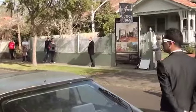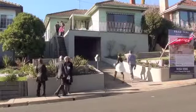It seems ludicrous when the median house price is 600 grand in Melbourne, people are spending that amount of money, but they won't shell out $500 to make sure what they're buying is sound. Well, it is a risk, there's no question about that. It's not unknown for vendors to conceal building faults from the market, and of course you don't want to purchase a property that ends up needing tens of thousands of dollars worth of repair work spent on it.